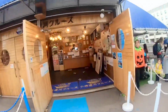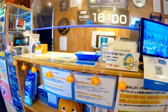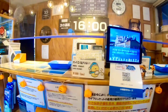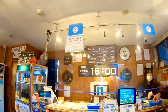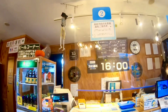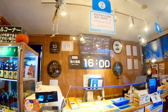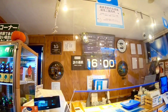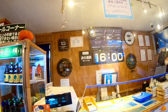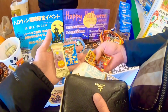So, the cruise costs 1,800 yen per head and it will take about 40 minutes for a ride, and you can have English or Japanese pamphlets, and it goes by the hour, 4 o'clock, 5 o'clock, 6 o'clock, something like that. So it's almost 4 o'clock, so we are going to ride at 4 o'clock, which is about exact time. Good time. They have an event today. If you buy the tickets, you'll get 2 candies free just for Halloween.